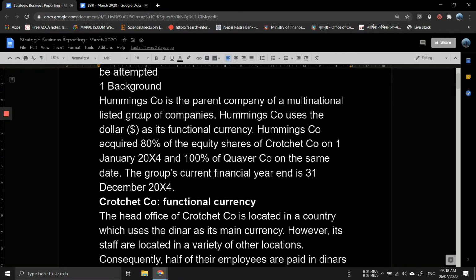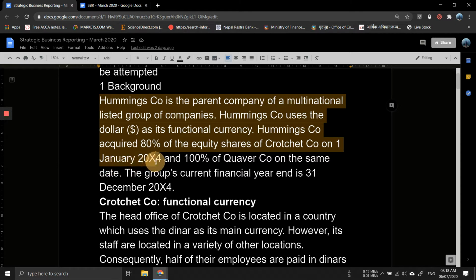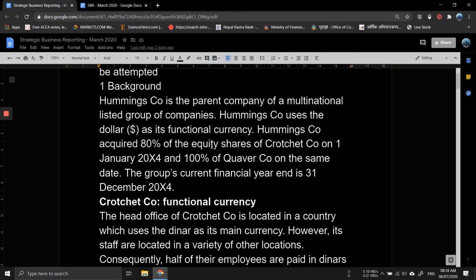What's the background? Let's look at it. Hummings Co is a parent company of the multinational listed group of companies. Hummings Co uses the dollar as its functional currency. Hummings Co acquired 80% of the equity shares of Crochet Co on 1st January 20x4 and 100% of Quiver Co on the same date. The group's current financial year end is 31st December 20x4. So Hummings Co is a parent company with a multinational, and it acquired 80% of Crochet Co and 100% of Quiver Co on January 1st 20x4. So on 31st December 20x4, we need to prepare a consolidated financial statement.